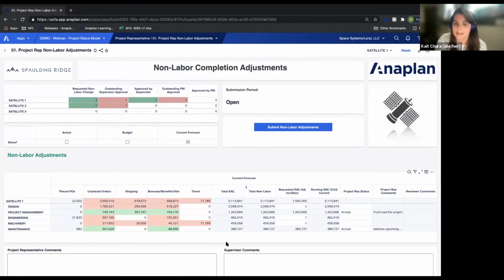What this is telling us is basically how to address those expenses related to a project that do not have to be labor specific. In this case, we have unplaced POs, shipping, bonus benefits, others, travel, certain generalized non-labor expenses. Similarly, we have the ability to accept or reject any sort of request. As a project rep accepts and rejects different types of requests, they are then approved by supervisors.